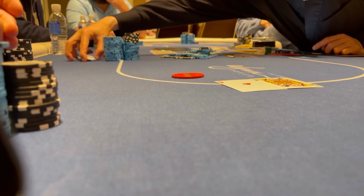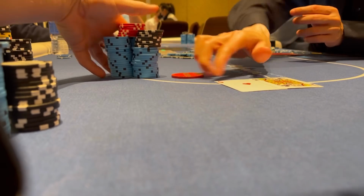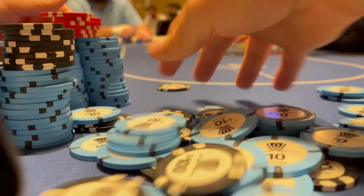I'm actually surprised he thought about it for that long. I'm pretty sure I would just snap call that hand, but we end up coolering this guy and taking down a pretty massive pot, our 35th hand of the night.